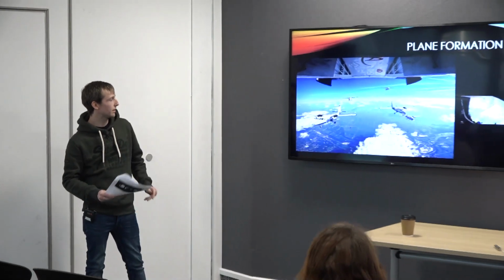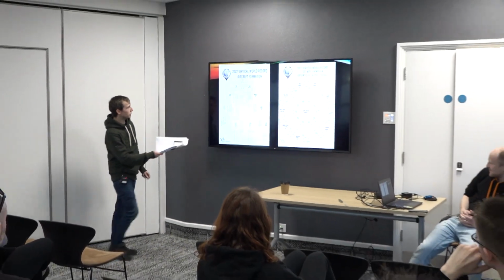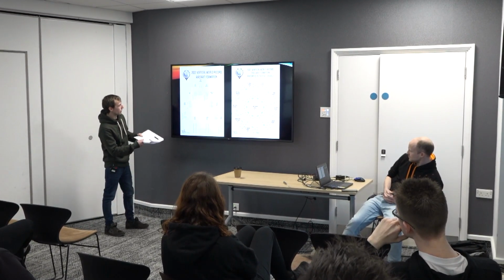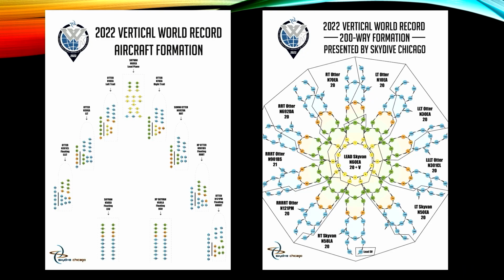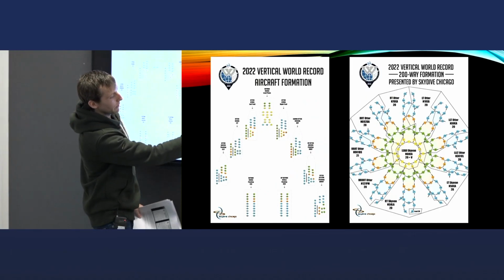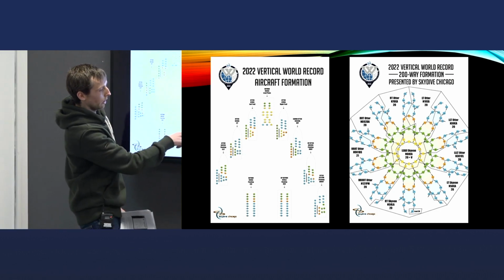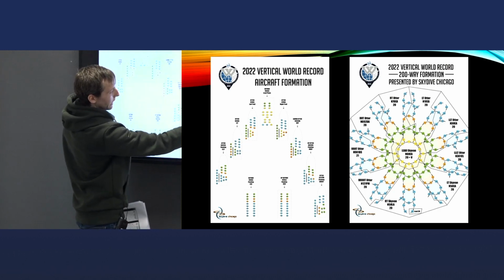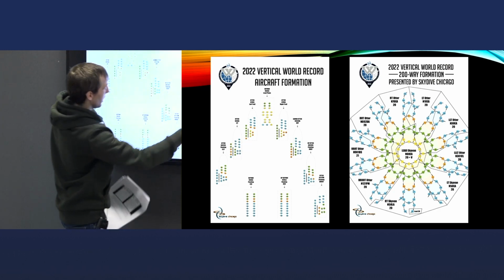So if you skip to the next one. This was the plane formation for the 200 way this summer. And you can broadly say anybody below the piece of paper are floating, and anybody this side are diving, minus the base coming out of the lead plane. So what that means, if we look at the colours, all the blue people are the people most on the outside. We've got the orange guys somewhere in the middle, and the green next, and then the yellow at the base and the first stingers.